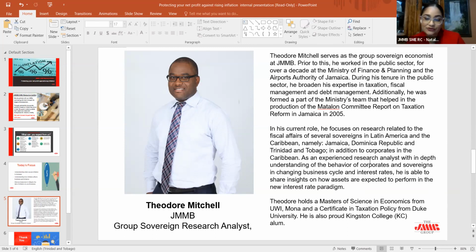As an experienced research analyst with in-depth understanding of the behavior of corporates and sovereigns in the business cycle and interest rates, he's able to share insights on how assets are expected to perform in this new interest rate paradigm. He's highly qualified, holds a Master's of Science in Economics from UWI Mona and a certificate in Taxation Policy from Duke University, and is also a proud Kingston College alum. So without further ado, I'm going to hand you over to Mr. Mitchell to take us through this evening's session.